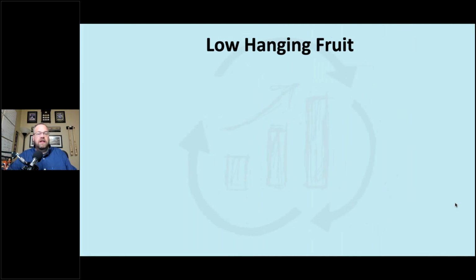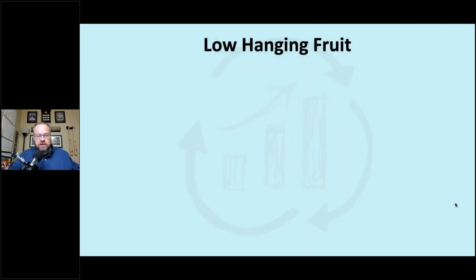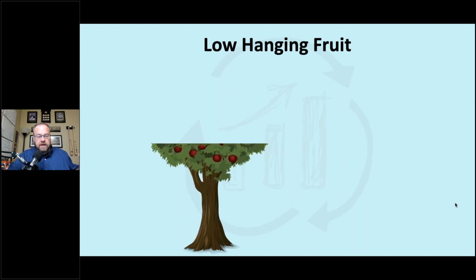So let's take a look at that low-hanging fruit illustration. The whole idea of low-hanging fruit is pretty interesting. Again, you have this tree. Most people are ignoring the top part of the tree. The top part of the tree is the regular price aisles. The top part of the tree are the wholesale relationships that you can get to find items at low prices.